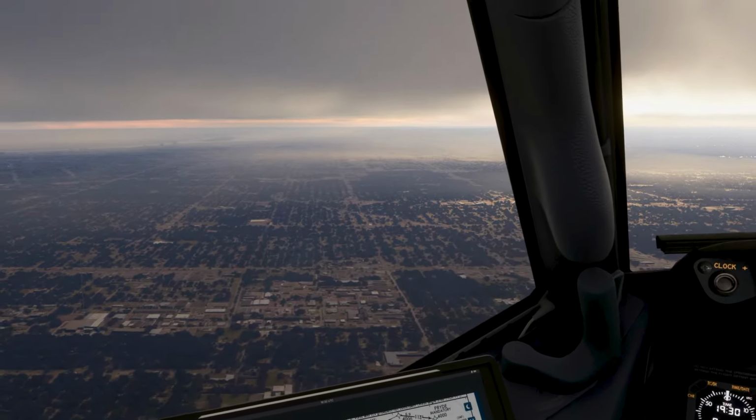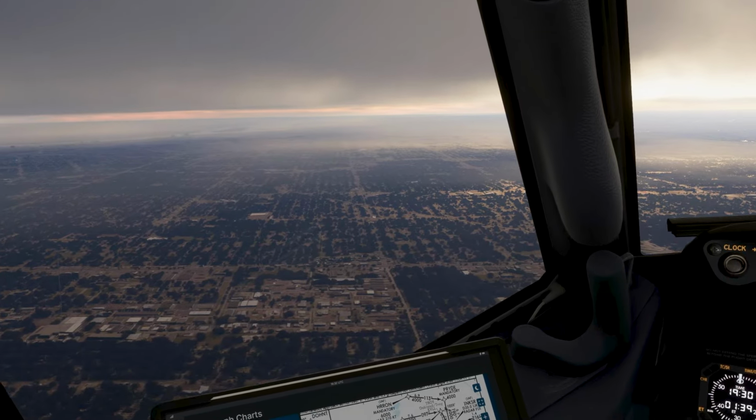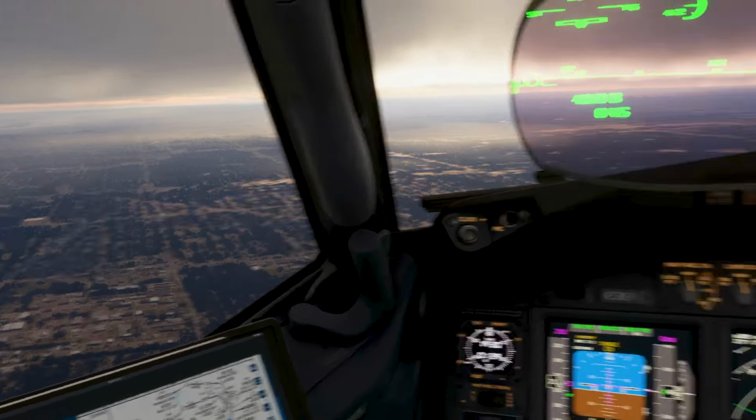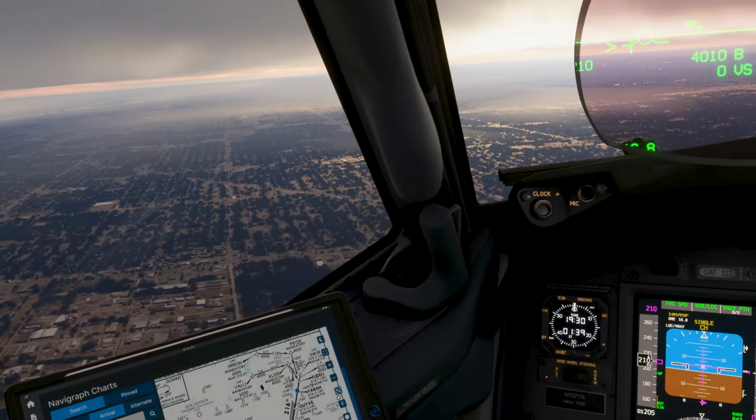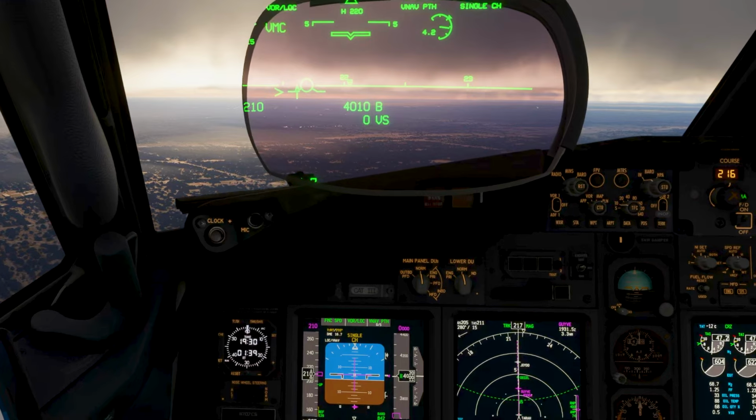Man, what the heck is that? Is that a big tower right there or something? I think it is. It's crazy. About 16 miles away, it says. Haven't identified it already.